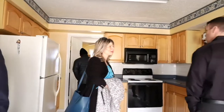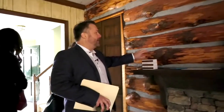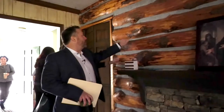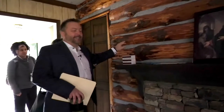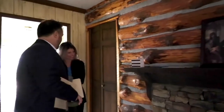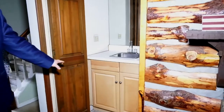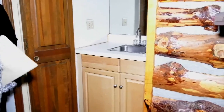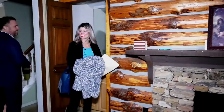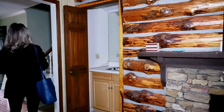The cabinets aren't in bad shape. This is interesting, and not in a good way. Well, it's a log. That's actually concrete made to look like log. They're not real, right? They feel hollow. Little log cabin action right in the house, huh? Oh, look at that. Random sink right there for no apparent reason. Is that a wet bar? It's a wet bar from the 70s. I'm not really digging the faux cabin look. Not even a little bit.